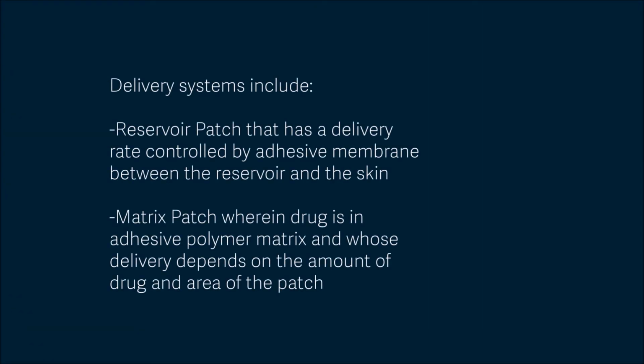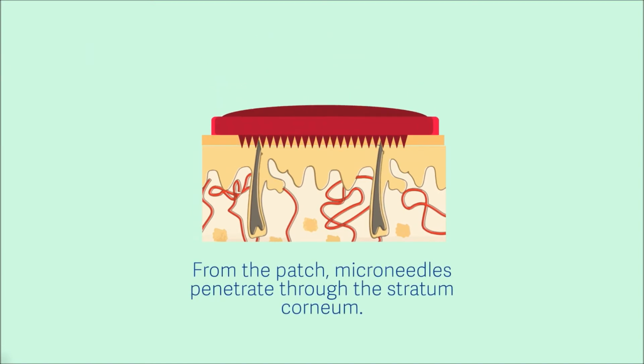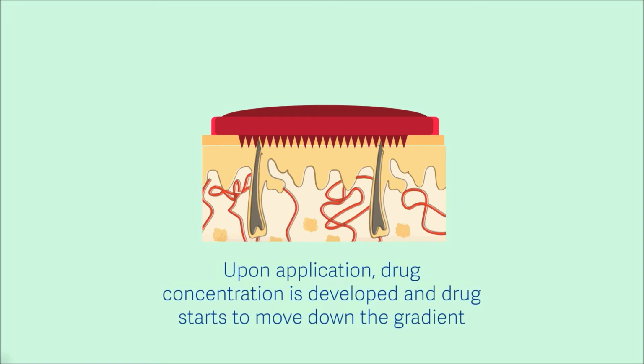Delivery systems include reservoir patch that has a delivery rate controlled by adhesive membrane between the reservoir and the skin. Matrix patch wherein drug is in adhesive polymer matrix and whose delivery depends on the amount of drug and area of the patch. From the patch, microneedles penetrate through the stratum corneum. Upon application, drug concentration is developed and drug starts to move down the gradient.